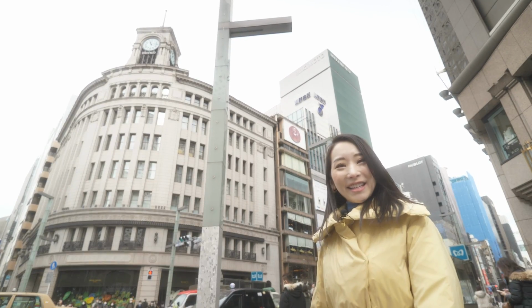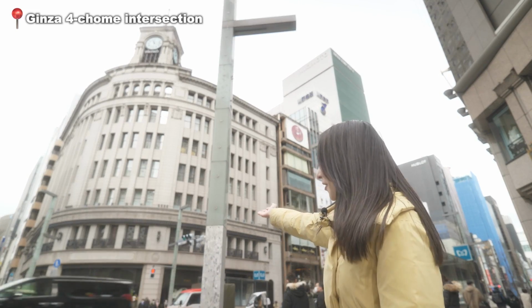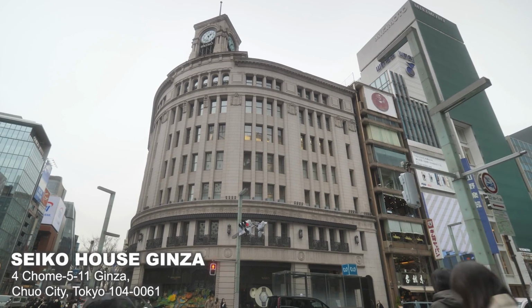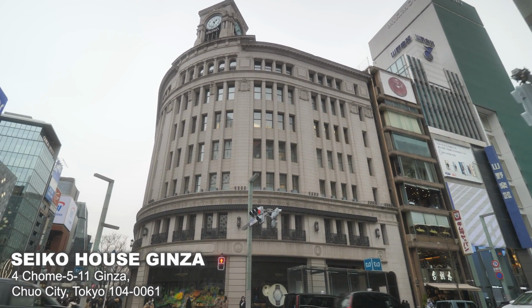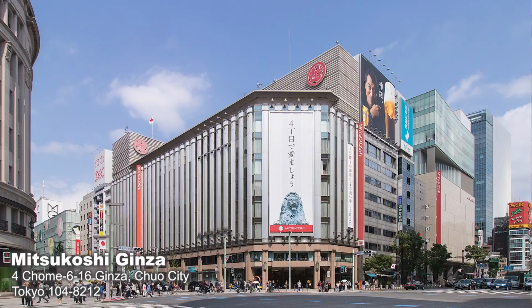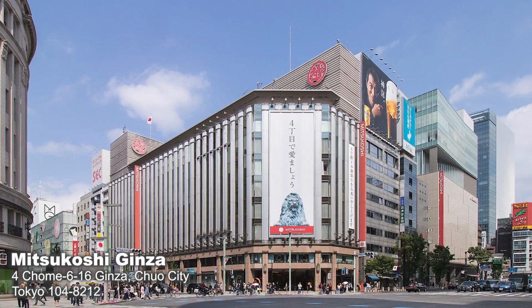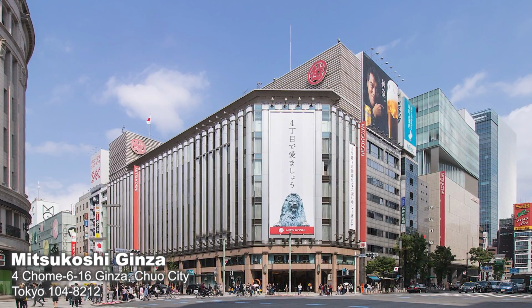Today I am at the Ginza 4-chome intersection. Over there I see Seiko House Ginza, which has another name, Wako, known as the landmark of Ginza. And when I turn around, I see Ginza Mitsukoshi. Mitsukoshi is a well-established department store which has been loved for over 80 years.